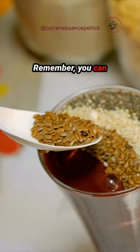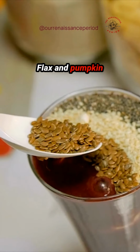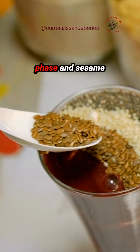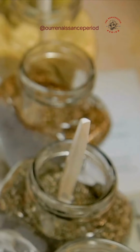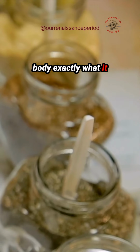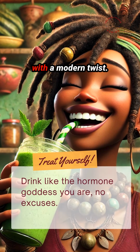Remember, you can adjust the seeds based on where you are in your cycle. Flax and pumpkin seeds for the follicular phase, and sesame and sunflower seeds for the luteal phase. It's like giving your body exactly what it needs, when it needs it, a little ancient wisdom with a modern twist.